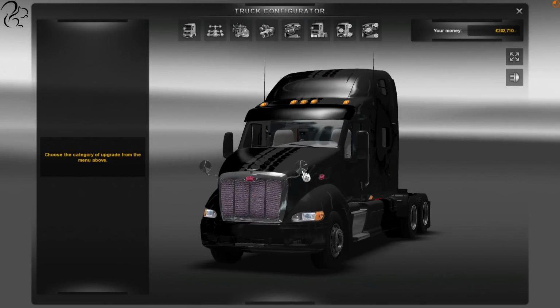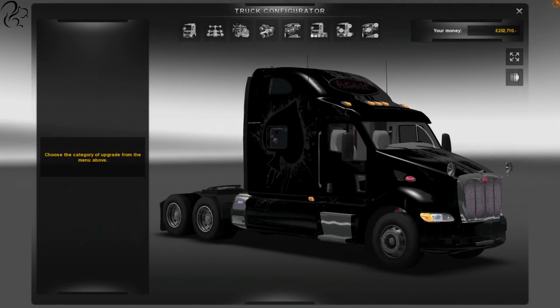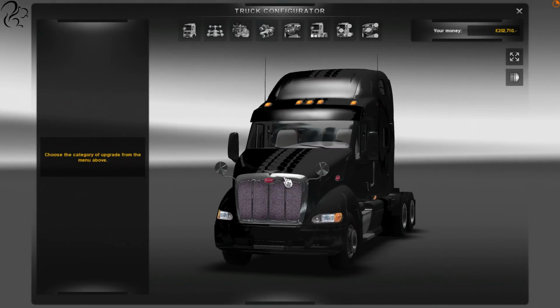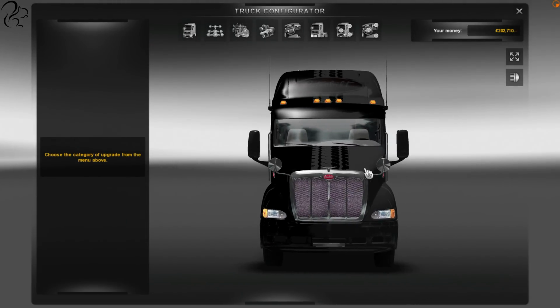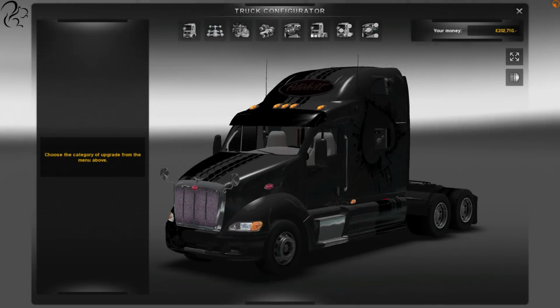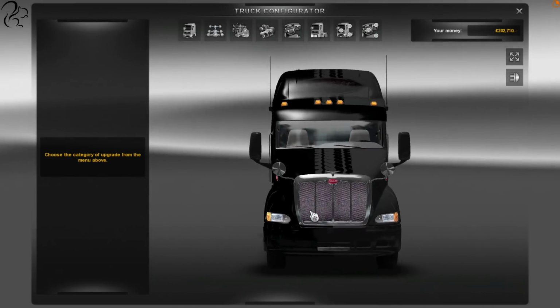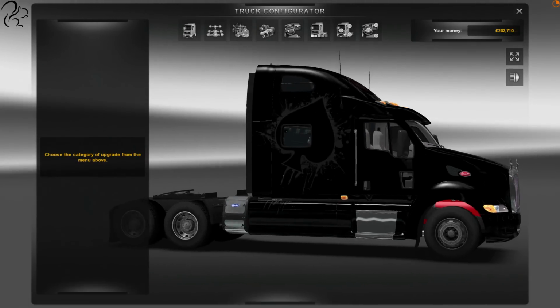These mirrors here, again, supremely practical, I'm sure, but visually, oh my god, they're almost Mickey Mouse ears, aren't they? Whoever designed this maybe should go back to design school in some respects. I'm not a lover of this.